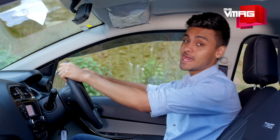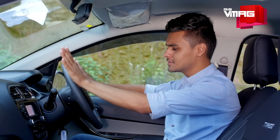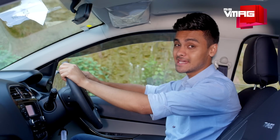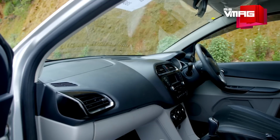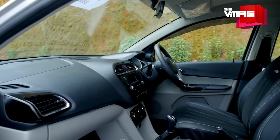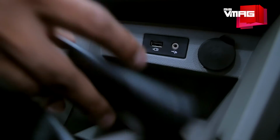This is a budget hatchback, but what it offers on the inside is really surprising. It's nothing short of a premium experience inside the Tiago, and it could even compete with some pricier cars. A lot has gone into the making of the interior, which comes with a number of nifty storage compartments here and there.